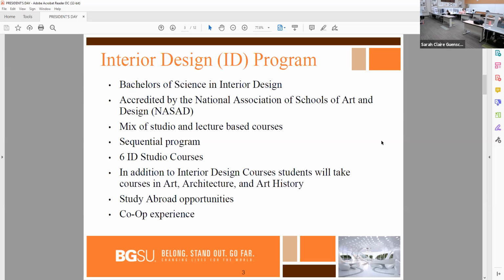We are accredited by the National Association of Schools of Art and Design, or NASAD for short, through the School of Art. So we are an accredited program. It's a mix of studio and lecture-based courses. It's a sequential program, which means that you'll move through the interior design-based classes together with your class, in a certain order, and we'll help you figure out what that order is when you start. Throughout that program, you'll have 6 interior design studio courses, which focus specifically on design.